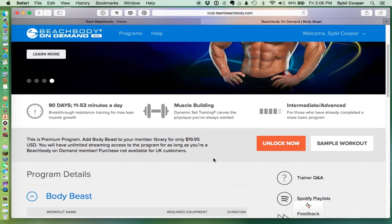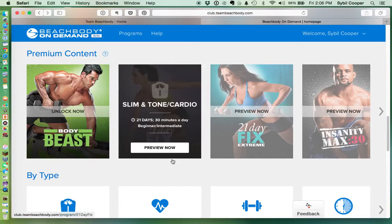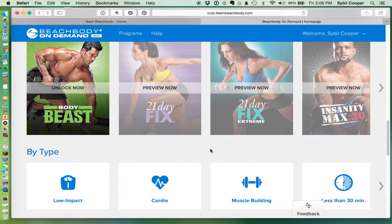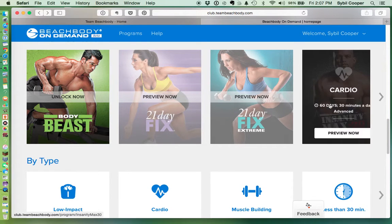But I think that is Beachbody On Demand. So the great thing about this is the minute this is activated and you make your purchase, you can actually start with your program while you're waiting for your Shakeology to arrive. Or if you just buy the program, you can start immediately, even before your DVDs come.